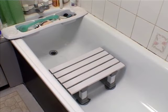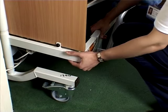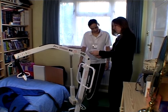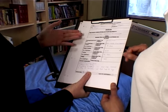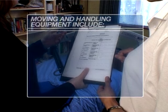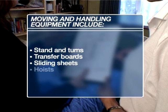Home carers come across a wide variety of moving and handling equipment. Under law, your employer is obliged to give you training in the safe use of such equipment and to explain its limitations. It is then your responsibility to use the equipment correctly and according to each service user's care plan. Typical examples of moving and handling equipment include stand and turns, transfer boards, sliding sheets, and hoists.